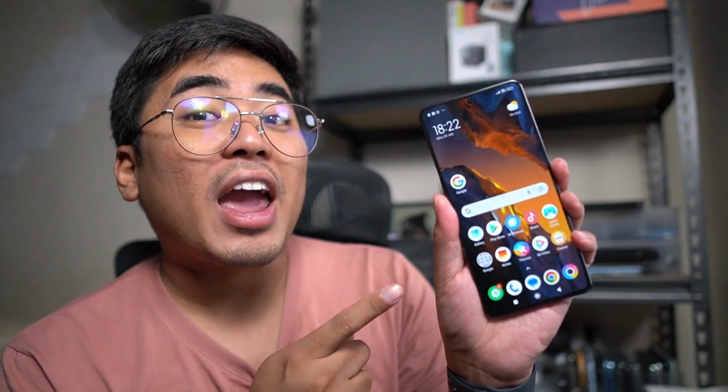This is the first time that we have reviewed a Qualcomm Snapdragon 7 Plus Gen 2 processor smartphone, and I was amazed with its performance as we're getting really good frames on different games despite it being a brand new processor. It actually feels like a Snapdragon 8 Gen 1 when I'm playing games such as Genshin Impact and also Honkai Star Rail. So if you're looking for a performer smartphone at its price range, you might want to take a look at the POCO F5.